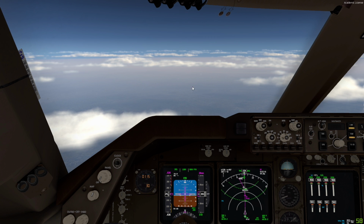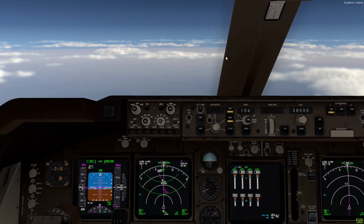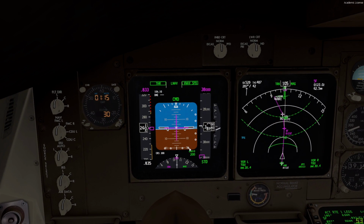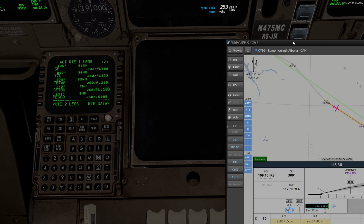We're going to initialise the descent a little bit early, just because we're at 390. That takes us to 380 to begin the descent. But I've already gone ahead and configured the rest of the aircraft. We've got radio set to 200. And now descending. And we've got the nav radio set up for landing, 109.10 at 300.